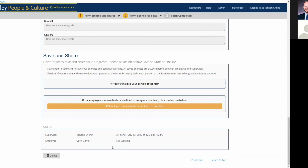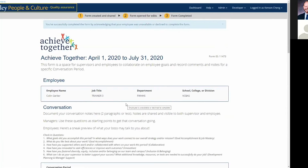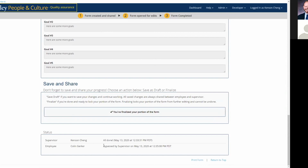If the employee is unavailable or has declined to complete the process, after the supervisor has finalized the portion of the form, a new button will appear. Click this option if the employee is unavailable due to leave or the employee has chosen not to complete the process. Carefully read the message and click Accept. The confirmation will appear at the top, as will the status update saying that the supervisor has bypassed the completion. Please note that there will also be an email sent to both parties.